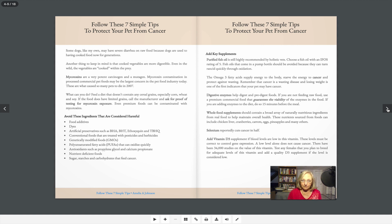Also, genetically modified foods. Are they going to tell you on the label whether they are? Unfortunately, this seems to be very prevalent. How about the PUFAs, the polyunsaturated fatty acids that can oxidize quickly? How about propylene glycol? Unbelievable that this ingredient is still in pet foods. And calcium propionate. Also, nutrient deficient foods. They're out there, folks. Be careful. How about sugar, starches, and carbohydrates that feed cancer?